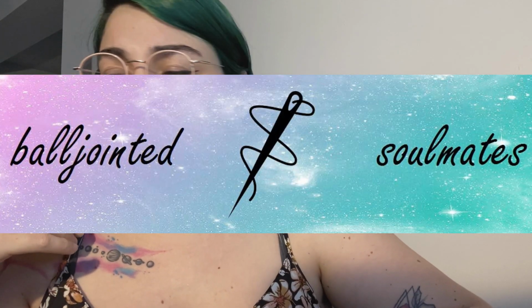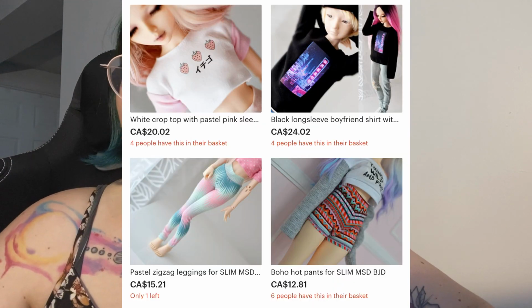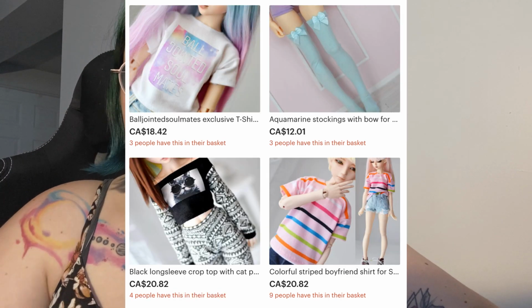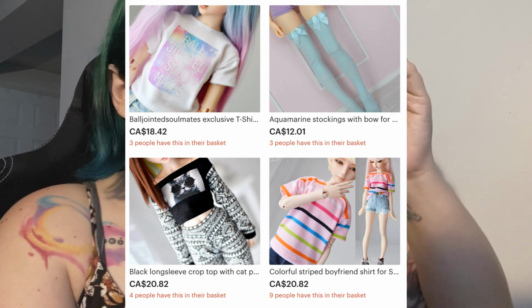The clothes are consistently adorable and well made, different from what you're going to get from other places. And her photography, the product photography and her Instagram photography, really makes you want the products and gets you really excited for when they show up. The Ball Jointed Soulmates pieces in my doll wardrobe are the ones that consistently never get sold or traded or added as an extra for a doll I'm selling. So I'm probably going to keep most of that forever.